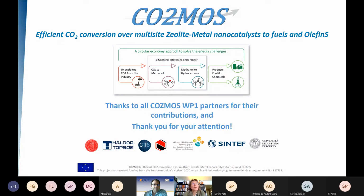First of all, we have tested the catalyst separately and in tandem, and what you see is that the conversion to the products is much higher when you test in tandem, because you are driving the equilibrium of the reaction towards the hydrocarbons, and it is no longer so dependent on the methanol formation equilibrium.